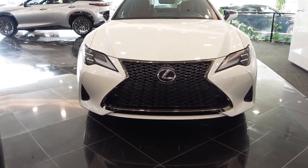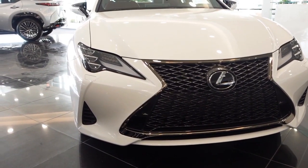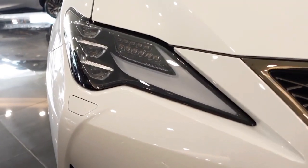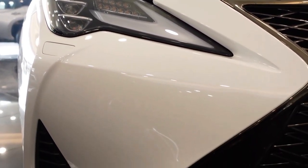2024 Lexus RC350. The 2024 Lexus RC350 is a sporty coupe model from the Japanese automaker Lexus. The RC series is designed to deliver a performance-oriented driving experience while reflecting Lexus' luxury and high-quality design ethos.